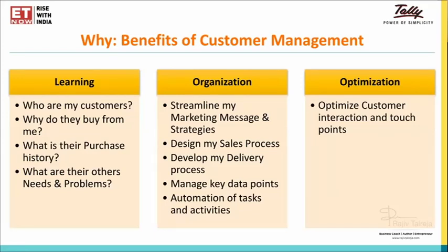How many of you realize today, even all of us as customers, we prefer interacting with businesses which have made their business process simple, easy, and fast. Because if it's not simple, easy, and fast, and it's complex, tedious, and slow, we prefer not to interact with a business of that sort. True or not? Management of the customer interaction helps you in optimization.